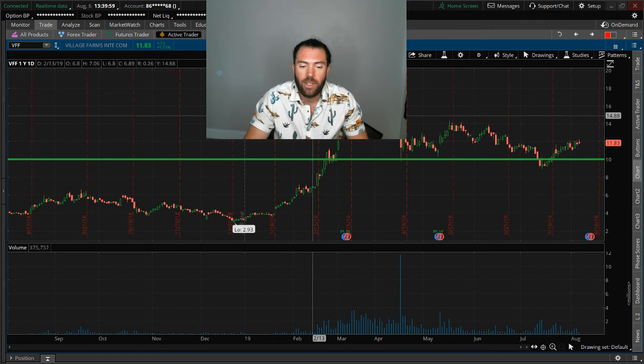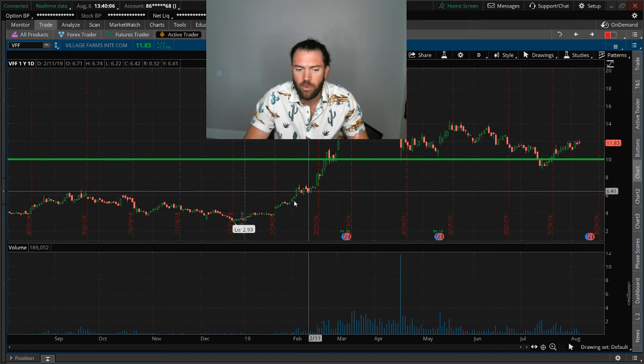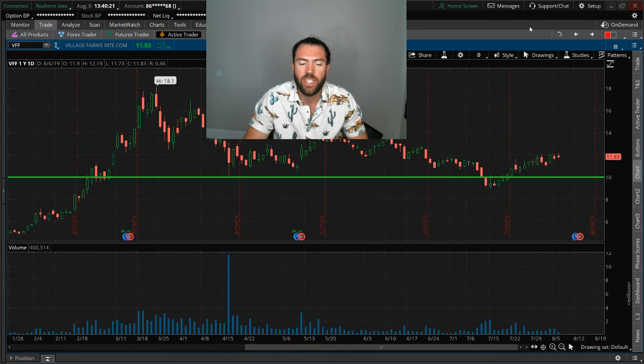Over 10 bucks, it's a green light, they can get in, they can buy. So right at $10, we see a bull trend, right? The stock had a consolidation phase, had a run up from about $3 to 18 bucks. That's a phenomenal move. Wow, sixfold. So the stock's a mover, right? That's why I love cannabis. It's broken out before. So let's just zoom in. This is a daily chart.